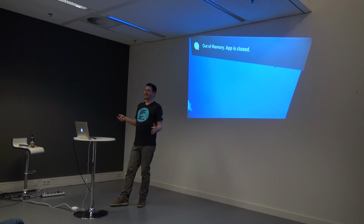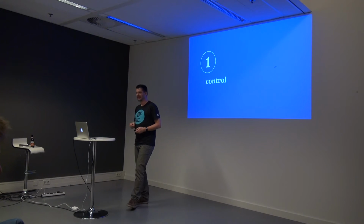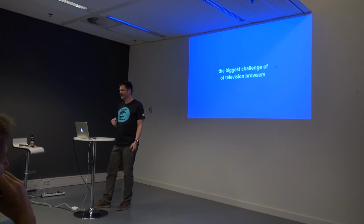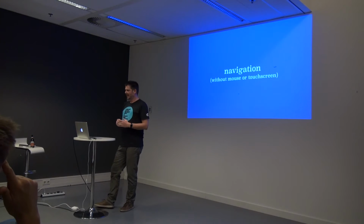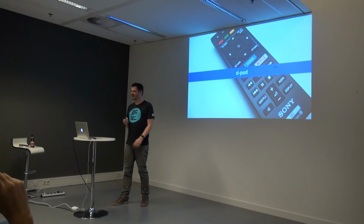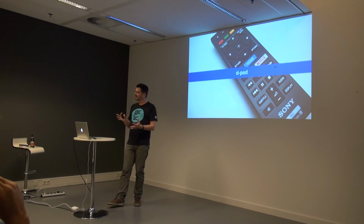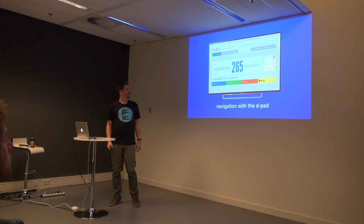So, what are the big differences? First of all, control. The biggest difference is at the same time one of the biggest problems. Because how do you navigate without a mouse or a touchscreen? Well, you have D-pads, remotes with D-pads. It's basically arrow keys and you move from link to link by pressing the arrow keys. It's a bit like tab navigation. And it works basically the same.